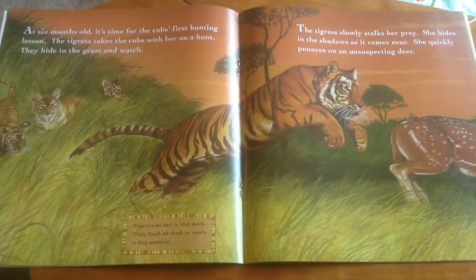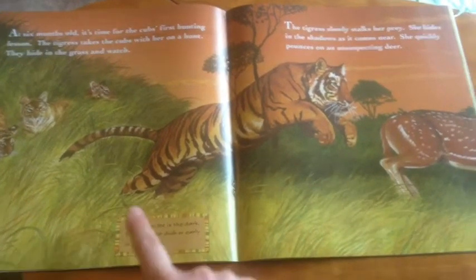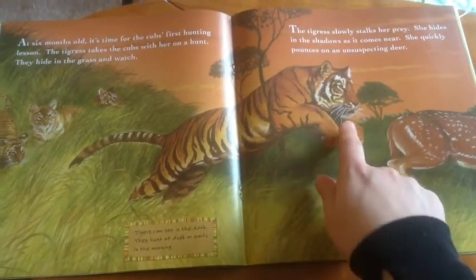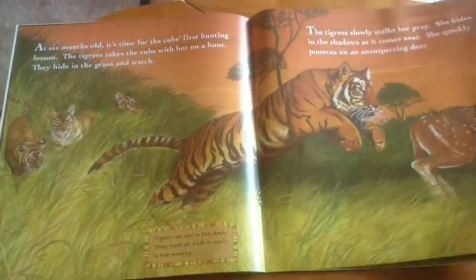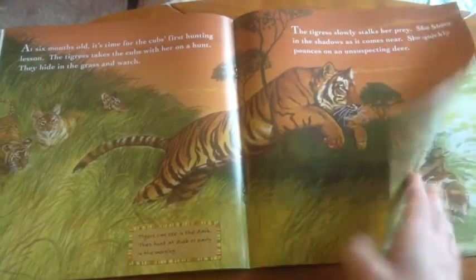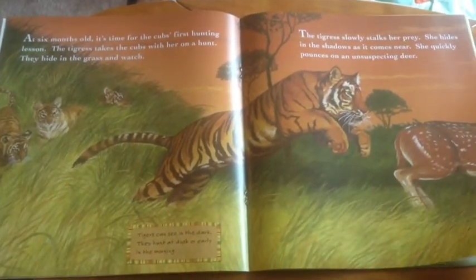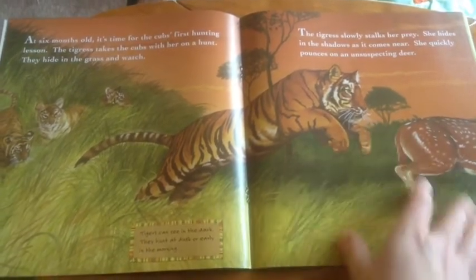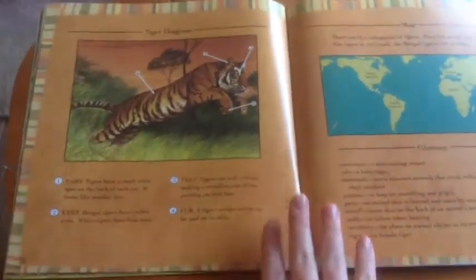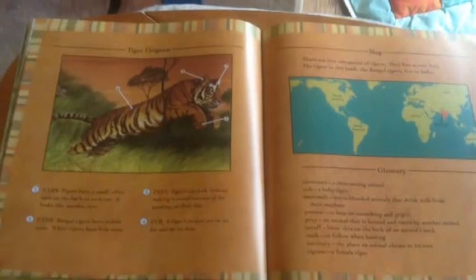Did the zebras live on the savanna too? Remember, a savanna is where there's lots of grass and just a few trees. Those are details that we could use to tell about where a tiger lives. There's grass and there's trees. That's the end of our story.